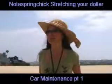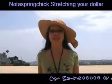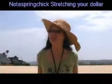We're going to start with car maintenance first of all, because car maintenance is one of the first keys in actually getting good fuel savings. Did you know that? You've heard it before, but I don't know if you really realize how important it is.